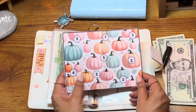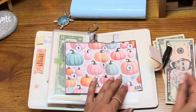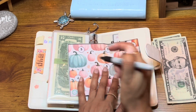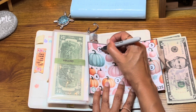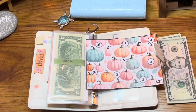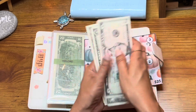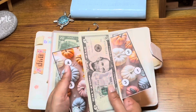Today, we're gonna get it started though with $9, the remainder of what we have here. So let me do this 5 and this 4. And this should be $9. 5, 7, 8, 9. Yep. So I'm just gonna put it in here like this.